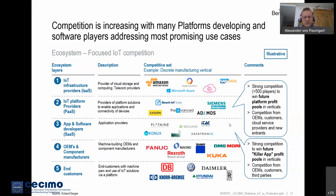Okay, going back to the app and software developers, there are numerous companies providing smart and intelligent software which they try to sell to customers. Usually those software solutions are able to operate on every kind of infrastructure. Usually those companies use Docker strategies to enable their solution to run on different and various infrastructures. Their customers could also be the classical OEMs and component manufacturers.